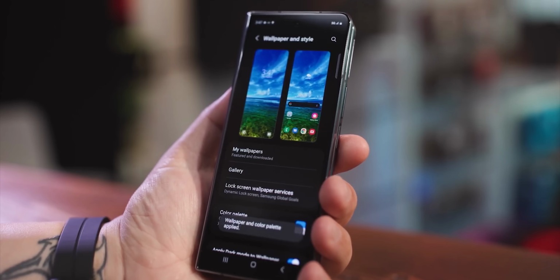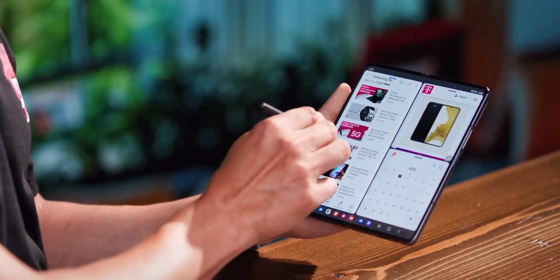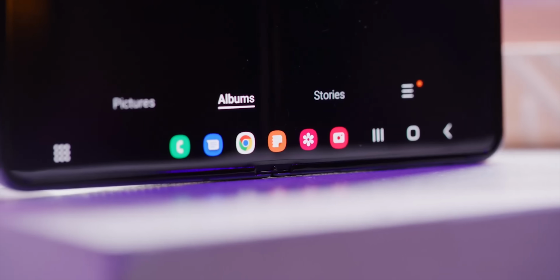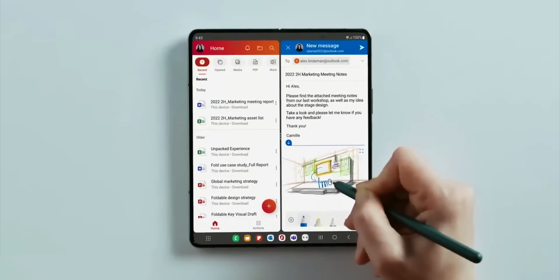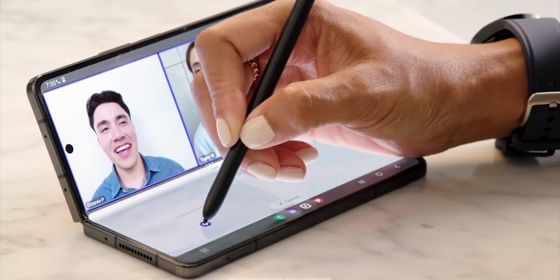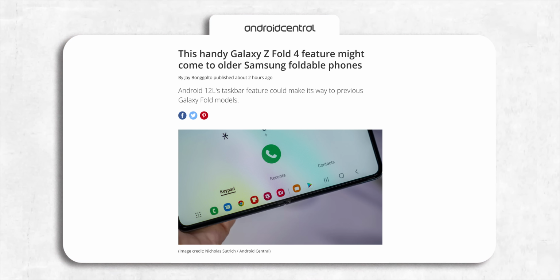With that said, one of the best features of the Z Fold 4 is this Microsoft Windows-like taskbar at the bottom, which makes multitasking much more convenient. Since it's a software feature, a lot of you were wondering whether or not older Z Fold phones would get this feature with a software update. Well, the answer is yes. Older phones like the Z Fold 3, Z Fold 2 will get this feature with Android 12L later this year.